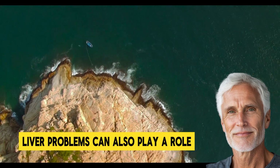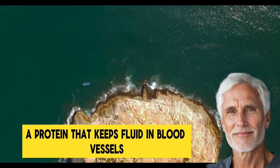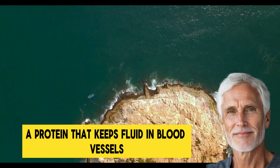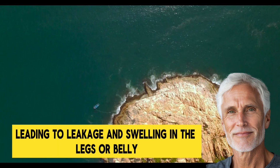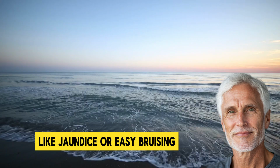Liver problems can also play a role. A diseased liver might not produce enough albumin, a protein that keeps fluid in blood vessels, leading to leakage and swelling in the legs or belly. This usually comes with other signs like jaundice or easy bruising.